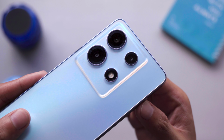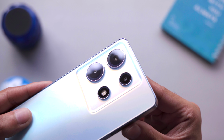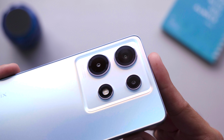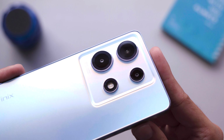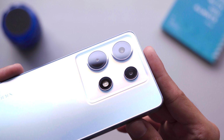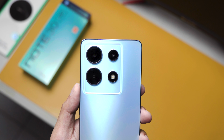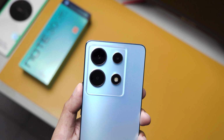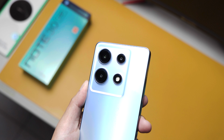And then you have the cameras. You have the 108 megapixel camera, and you also have two 2 megapixel sensors, one for macro and one for depth. And then you have this LED flash to complete that quad camera like setup. It's not necessarily a quad camera, as you only have 3 cameras here. You don't have an ultra wide, which is unfortunate, but I think it's starting to become a norm with this phone, so we're kind of throwing away ultra-wide sensors. But then again, you do have that 108 megapixel camera.